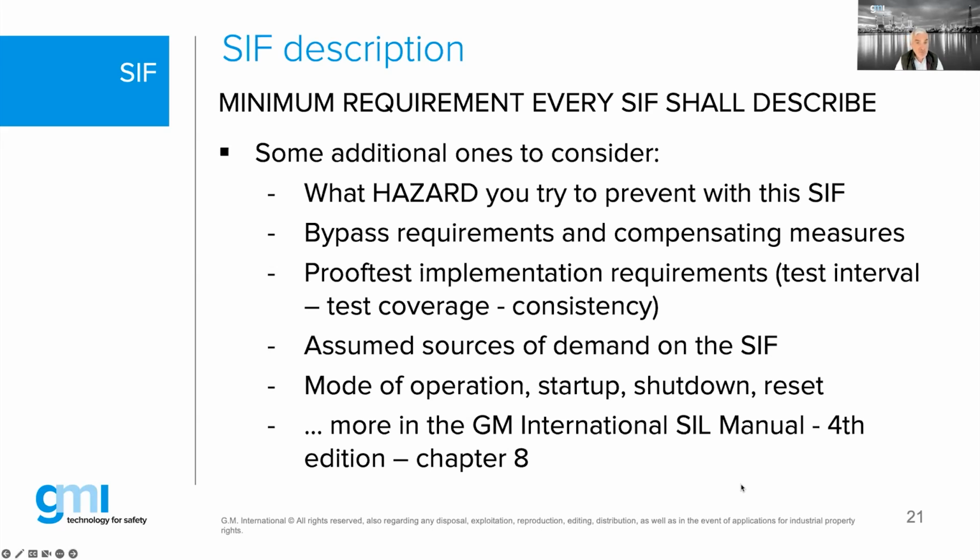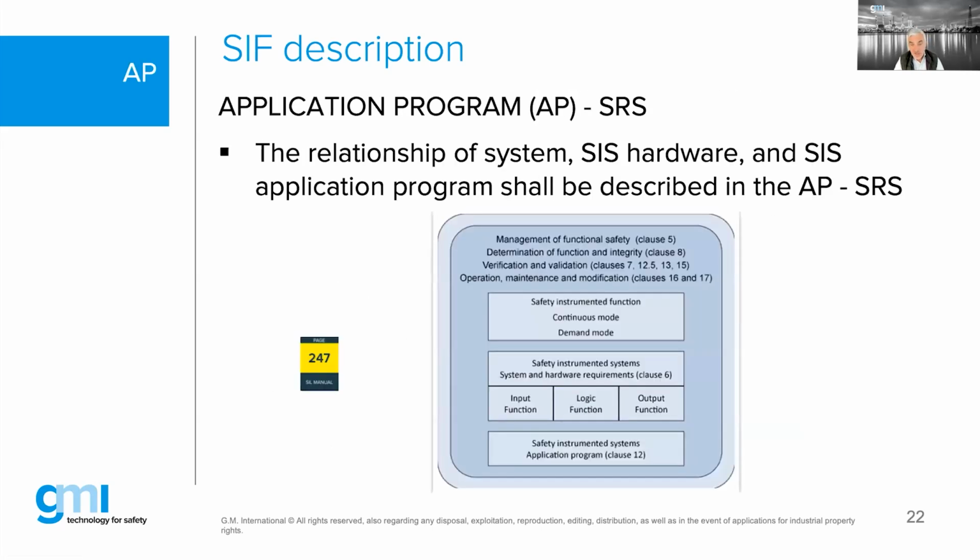And of course, there are many more. I only mentioned a handful here, like 5, 6, 7 of them. There are more in the GM International Manual in chapter number 8. The same topic on the safety requirement specification is also valid for the AP, which stands for application programming.